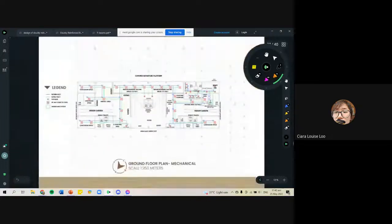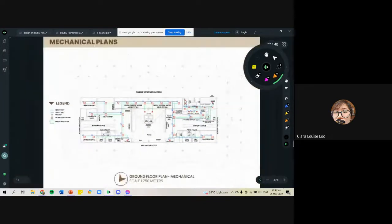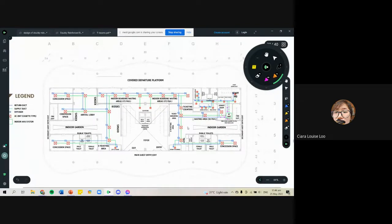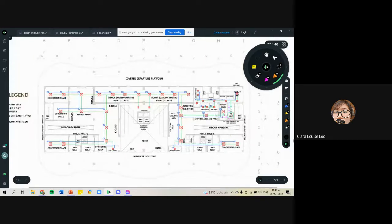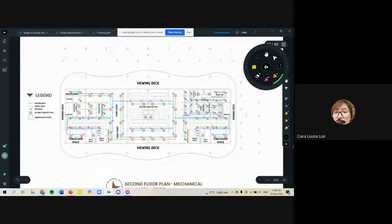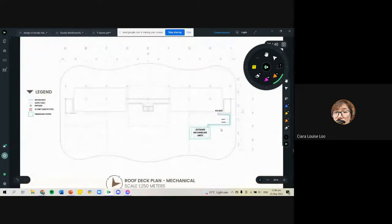So viewing deck, main entry, and all of the other components of my building. Mechanical plan. So this is my centralized aircon plan. Unfortunately, as much as I wanted to have open air, I just decided to make it air conditioned because I think that site is quite hot. Sir, and also I didn't exactly maximize the wind flow, that's why I just decided to make it a centralized aircon. So here is how it looks in the second floor, and then this is the connection to the outdoor air handling units in the roof deck plan, sir.